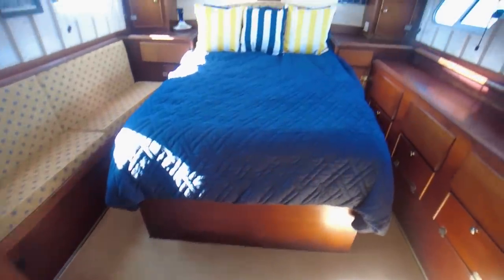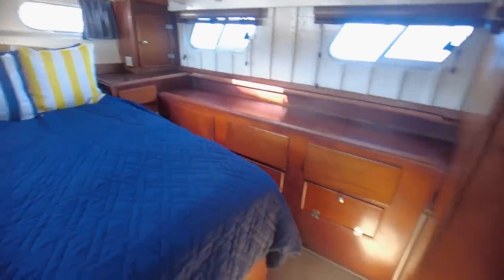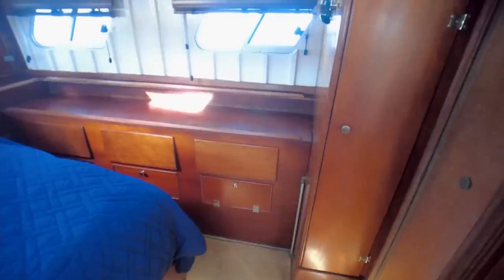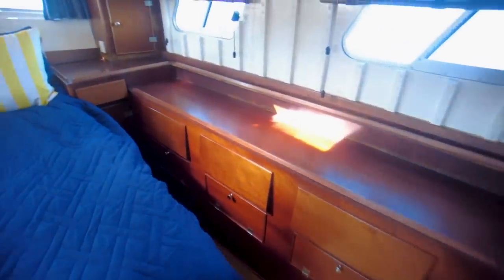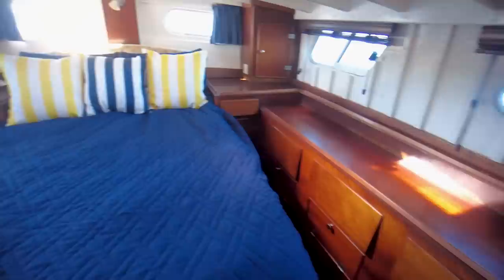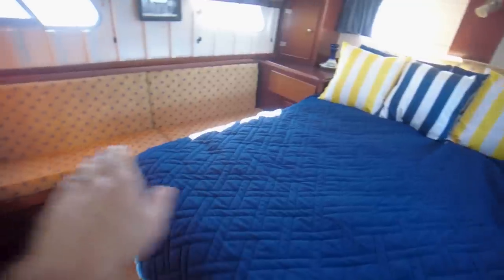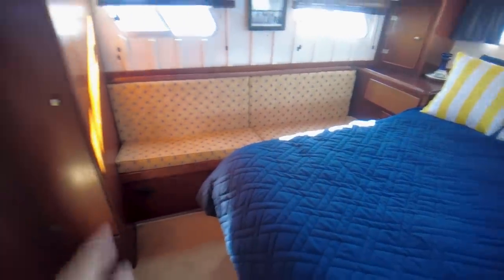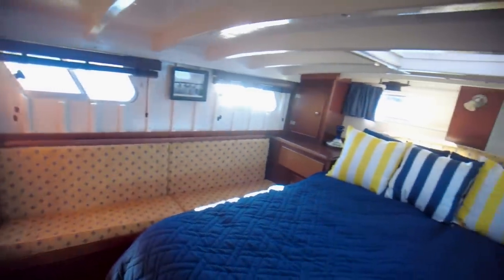And continuing aft, we've got this massive aft cabin back here with storage everywhere. Hanging lockers on both sides. We've got storage on the port here. Nice queen size berth. And then another settee right here on the starboard side and a hanging locker. Really, really nice, guys. This is an awesome boat.